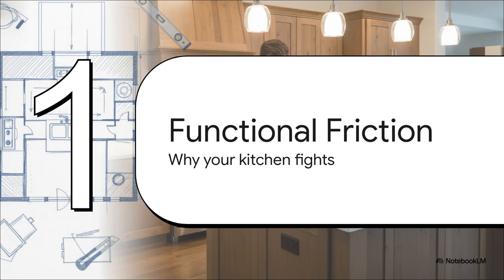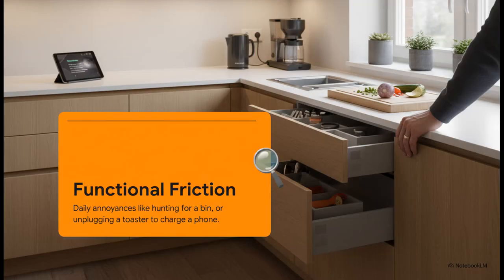Section 1. The cost of functional friction. Why your kitchen fights you daily. So what exactly is functional friction? Well, it's that daily grating annoyance of hunting for a trash bin, opening the completely wrong drawer, or having to unplug the toaster just to charge your phone.